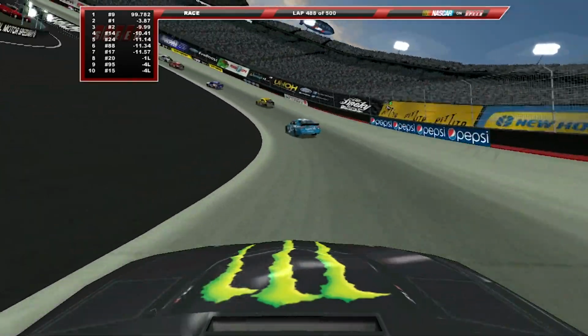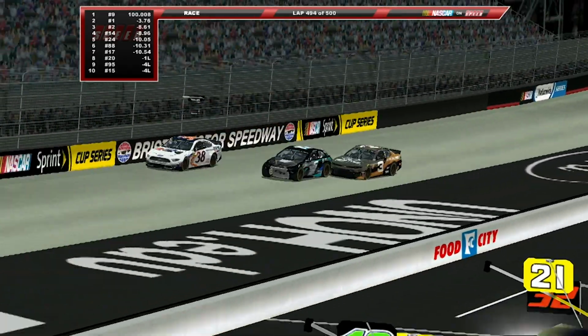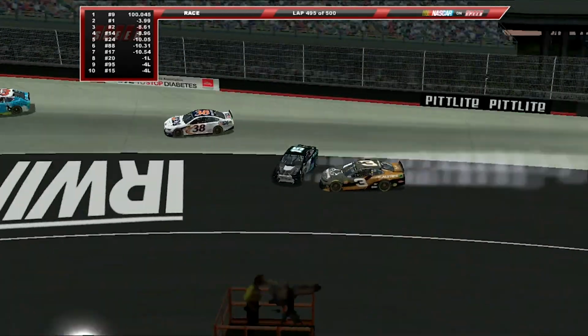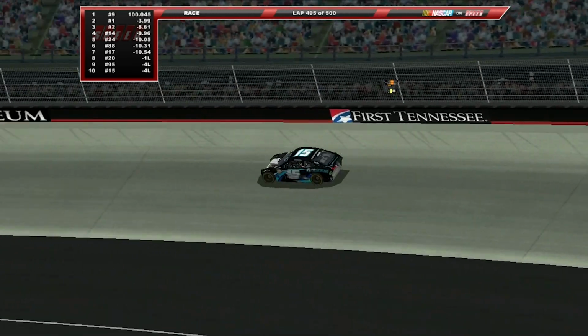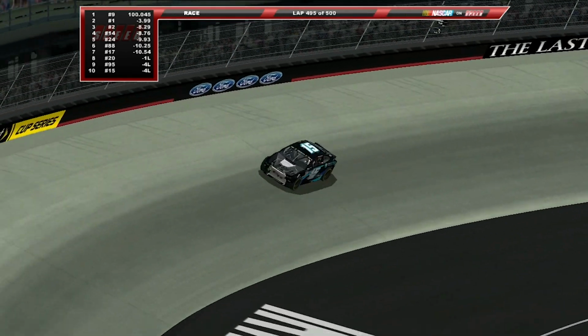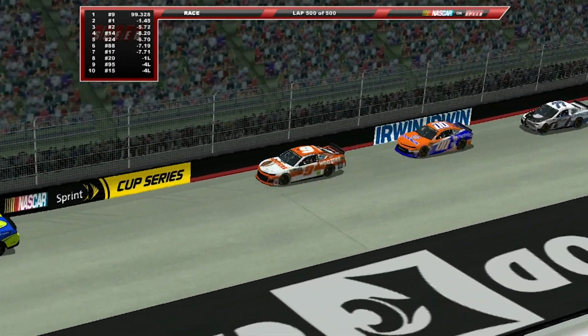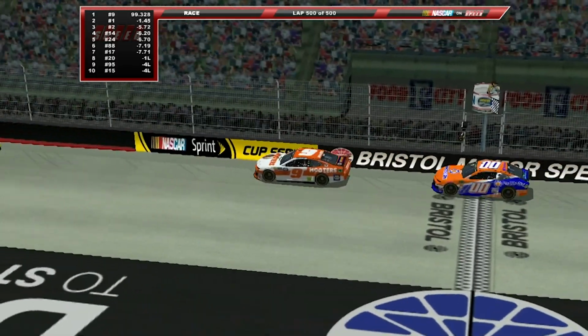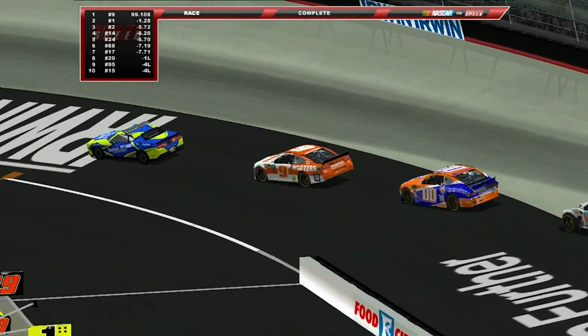He's going to try his hardest, but it looks like it's going to come to a sudden end as on the backstretch, Austin Dillon gets into Ross Chastain, spins him around up into the outside wall, and that is going to bring out the caution and effectively end this race. Chase Elliott, the guy that's going to be out in front, is going to see the checkered flag, and he's going to claim victory number 3 of the season.